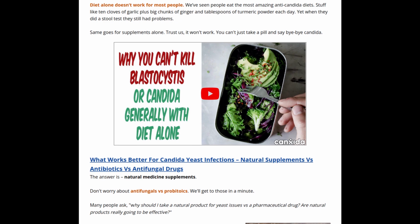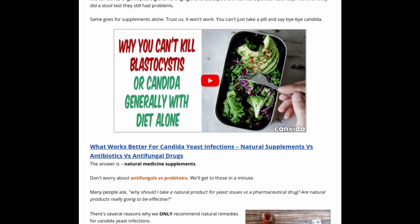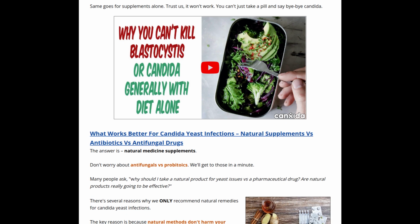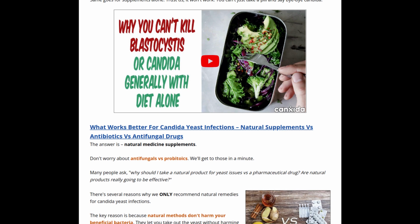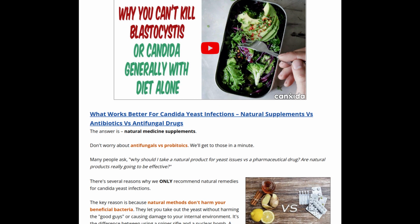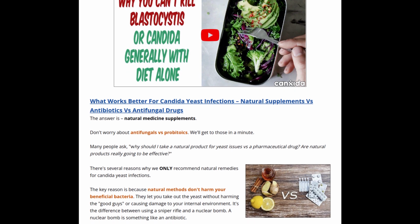We've seen people eat the most amazing anti-Candida diets, stuff like 10 cloves of garlic plus big chunks of ginger and tablespoons of turmeric powder each day. But when they did a stool test, they still had problems. Same goes for supplements alone. Trust us, it won't work. You can't just take a pill and say, bye-bye, Candida.